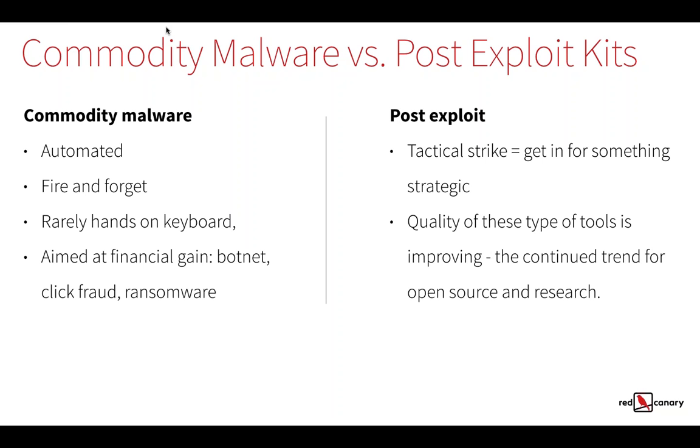On the post-exploit side, this is more of your hands-on-the-keyboard attacker. They may or may not use commodity malware. They're going to use commodity malware type techniques though. Spam, phishing, it just works. The user is always going to be the weakest link in any security program, so the initial foot in the door is going to come in that way. But once they're in, it's a little bit more of a tactical strike. You're on the box, you're moving through, you can establish persistence, maybe come back to it, and you're looking for specific information. You have a specific purpose.